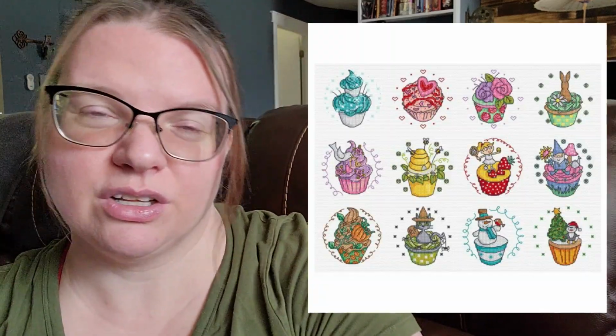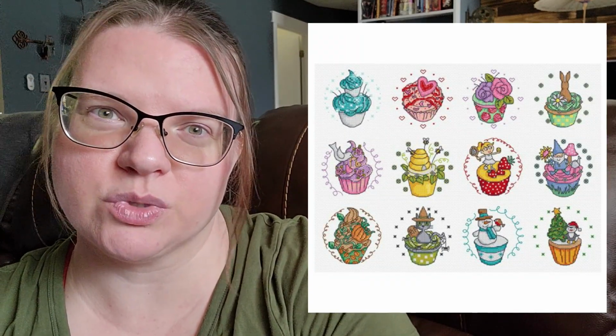So I will get into what I have been stitching. I have a few starts. I don't have any finishes, but I started this little set from Doreen Jones. And any fabric that is dyed, I dyed, except for one piece, and I'll tell you that one. This is called Another Year in Cupcakes from Doreen Jones. There's a cupcake each month, and I have done January and February. I'll show you what the set of patterns will look like.